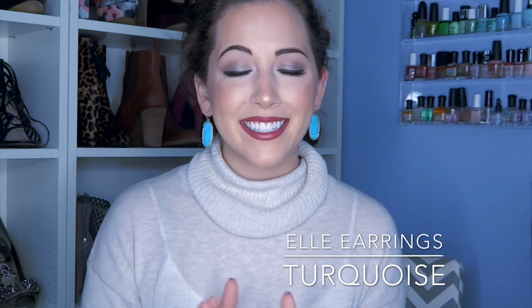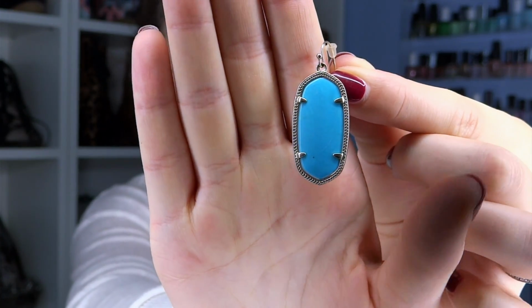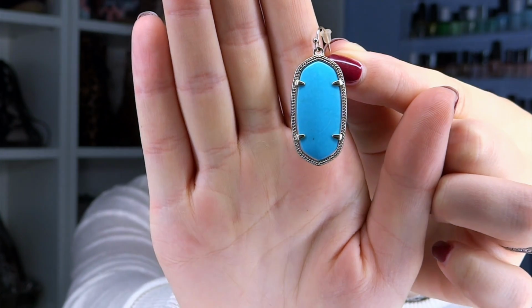So I have another pair of Elle earrings to show you guys. These are actually the first Kendra Scott earrings that I ever purchased. They sort of got me hooked onto the brand. These are the turquoise Elle earrings with the gold hardware, and I just love the way turquoise looks on this earring. I just think it brings so much life to my face. It makes my face look bright and healthy. I love turquoise so much. So these are the first ones that I ever got, the Elle earrings in turquoise and gold.